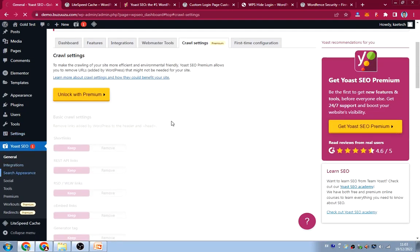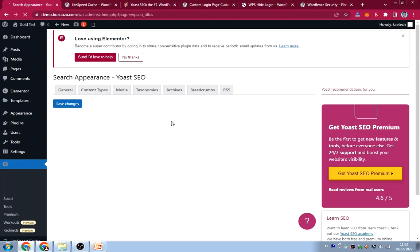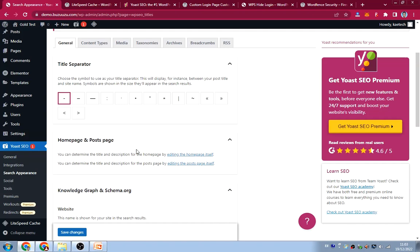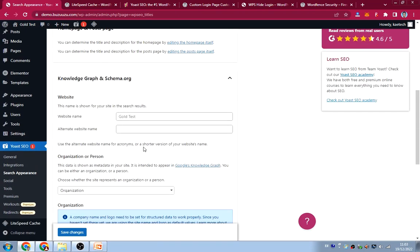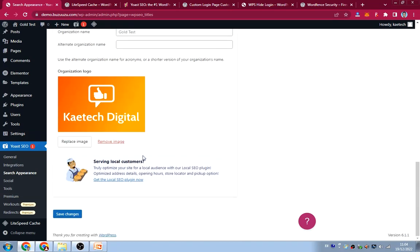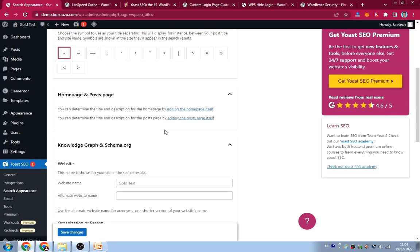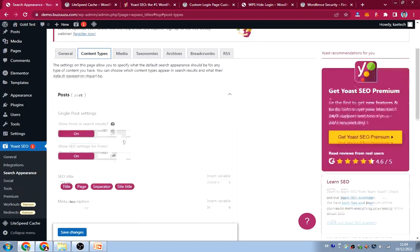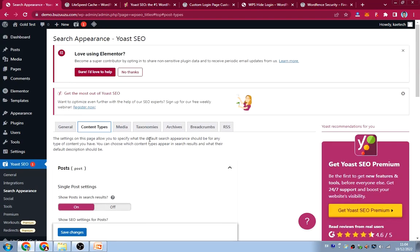Okay, now if you go to search appearance over here, you're going to see how your website will appear in search engines. So you can change all those settings and other stuff how you want it to appear. Okay, so alternate website name, you can put it over there. Alternate organization name, you can put it over there. A whole lot of stuff you can do. So this is how your website will appear in search. You can change the separator if you want. Okay, and then content types, you can also check all this. Now I've done a tutorial about Yoast SEO and all those things. Okay, so you can really check out my tutorial about Yoast SEO, and then you can go into more details about the Yoast SEO.